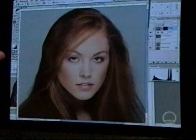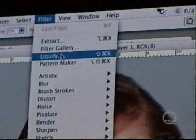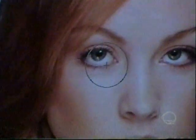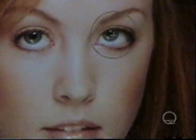You can see I sort of lightened up her face. I brought in detail in her irises a little bit. But those kinds of changes are nothing compared to some of the other possibilities. You can go in and actually make the eyes bigger. And you might say, well, why would you want to do that? Well, they've actually done surveys to find out that bigger eyes on magazine covers sell.